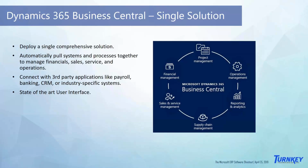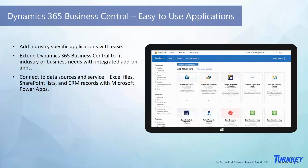Even though it is a single source solution for all of your business processing, you still have the ability to connect with third-party applications, payroll, banking, if you have a CRM solution or industry-specific solution you're currently using. Given the Microsoft technology stack, you're able to leverage that and have those communicate back and forth with Business Central. And that, along with a state-of-the-art user interface, not only makes it easy to use and easy to integrate, but also reduces the amount of time it takes to implement and for users to adopt the new functionality.